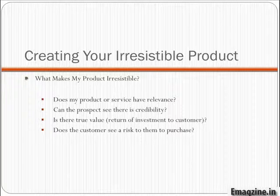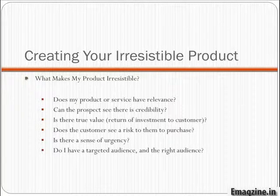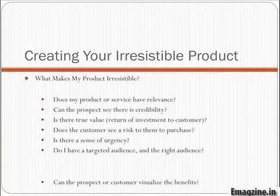Does the customer see a risk to them in the purchase? If so, they're not going to purchase. This is where you can do things like your guarantees, a 30 or 60-day guarantee or whatever, to get their money back and eliminate that risk to the customer. Is there a sense of urgency? Why should they buy now? Do I have a targeted audience and the right audience? And that's probably one of the most important parts when it comes to your audience seeing the relevancy, is making sure that you have a good targeted audience.